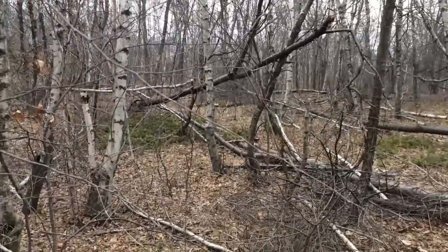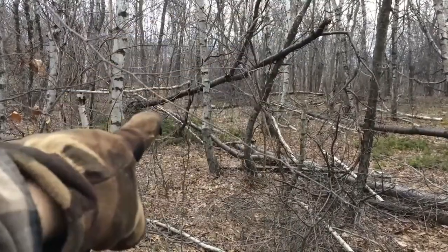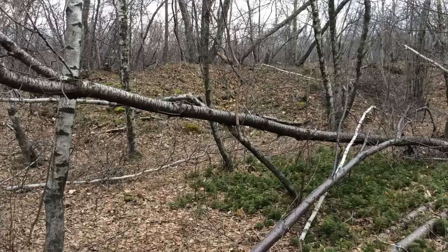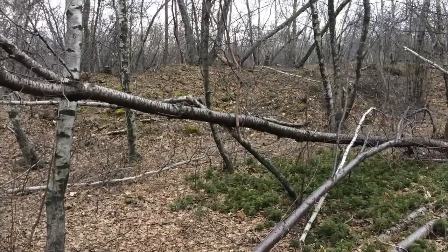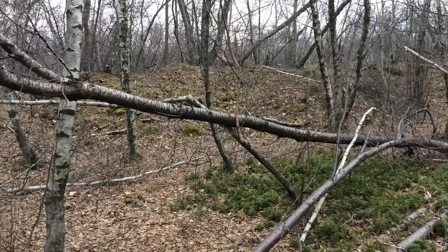Okay, so we pan over this way and we notice this big branch coming up here, being held up by a perch. Let's take a further investigation of that. Now notice how quiet it got with the birds. That's an alert that something's coming. But I entered this area over here, so the birds got real quiet, like they got scared. So let's look at this.